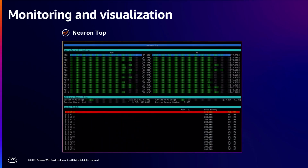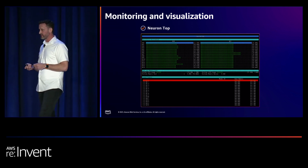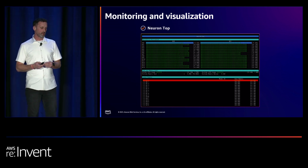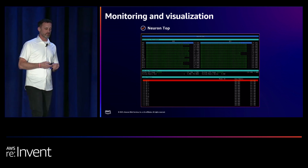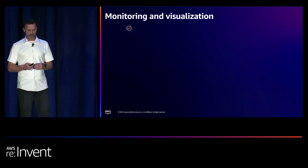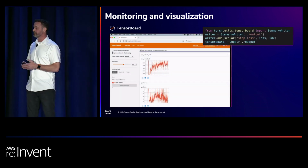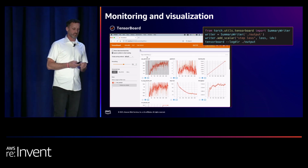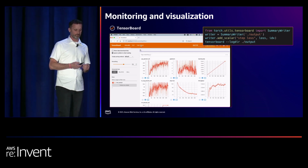Once you start training, you get a set of utilities like Neuron Top, which is like Linux top. Basically, it gives you visualization of the utilization of the neuron cores, memory utilization of the neuron cores, and of course the host. You also get all of that logged, so you can trace it over time. It's a very powerful tool to understand how effectively you are utilizing the hardware. And similarly, there's also native integration into things like TensorBoard, so that you can track the curves of your training and make sure that everything is progressing according to plan.